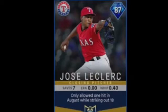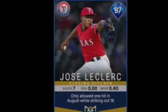So he only allowed 1 hit. The only reason that WHIP is a little higher with only allowing 1 hit is because he doesn't have the best control in the world. But if he can get his control down, I'm telling you, watch out for Jose Leclerc.